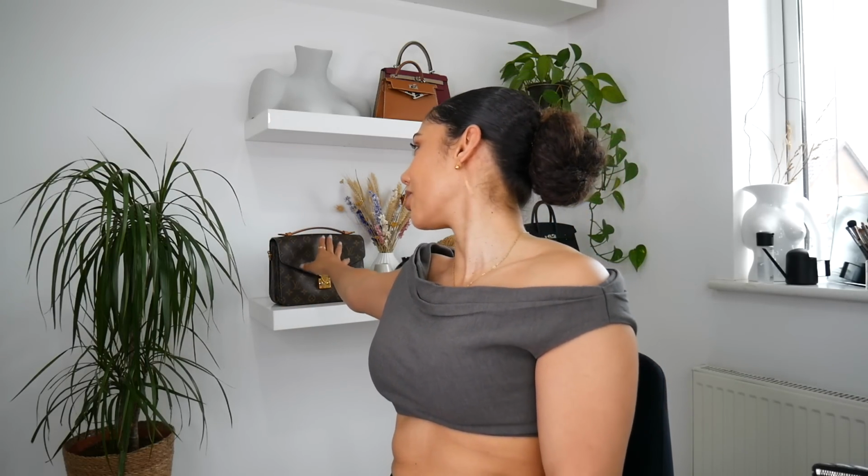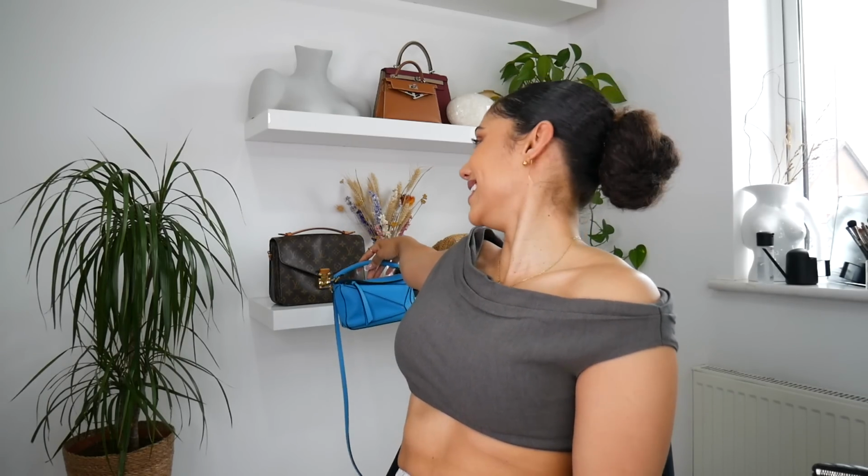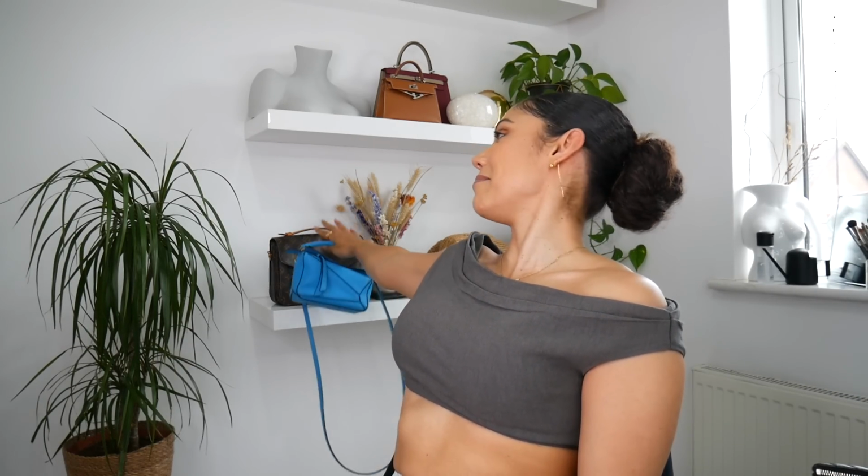I haven't used it in so long. My poor baby's been neglected. So that was like my baby for a really long time. Even when I was getting all my other bags, that was my baby. This is my new baby and kind of the pochette replacement. That's my mum bag, and this is my kids are older bag.